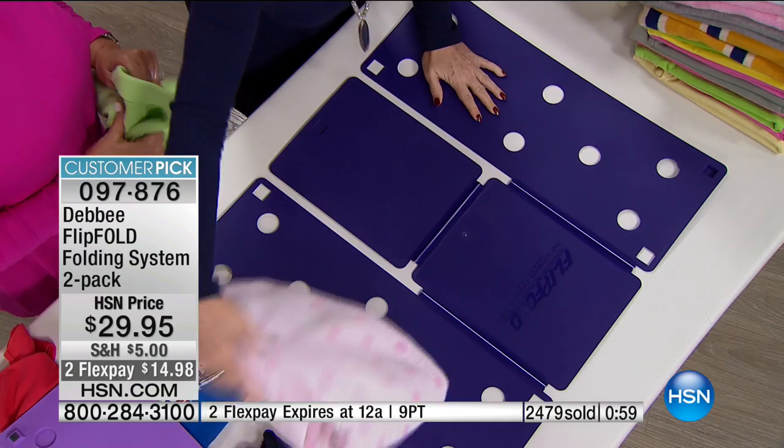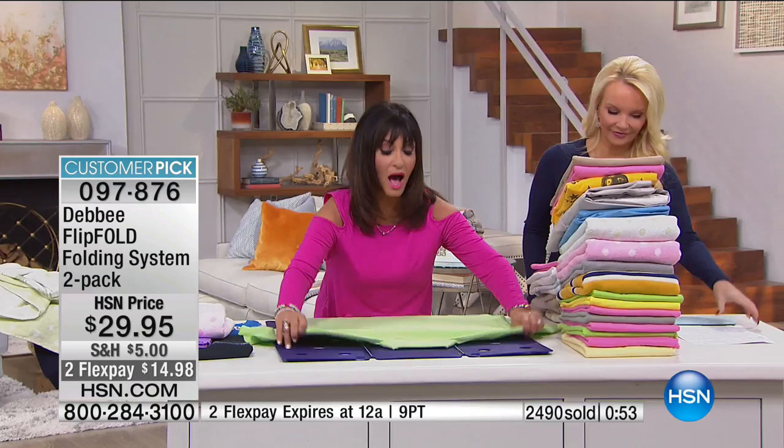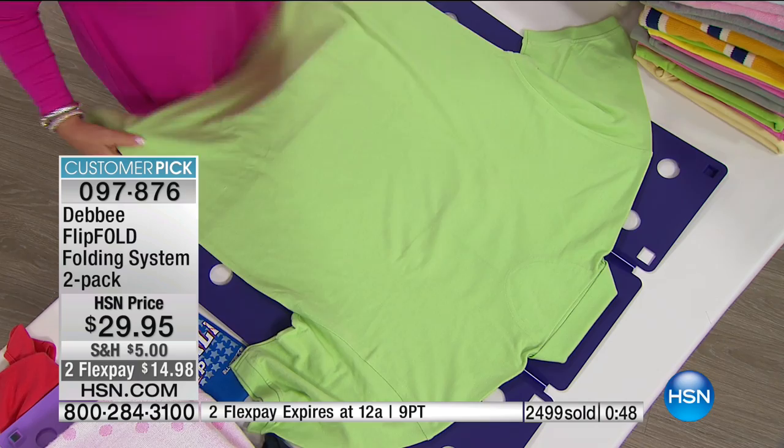I'm telling you, I don't mind laundry anymore, because it goes in a snap. You could watch HSN and shop and do your laundry at the same time.